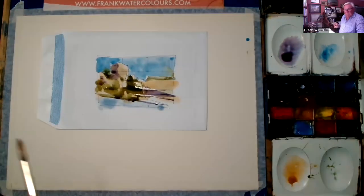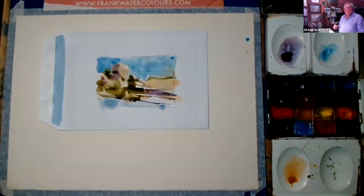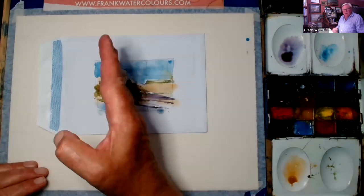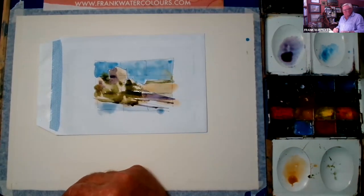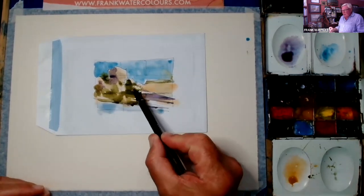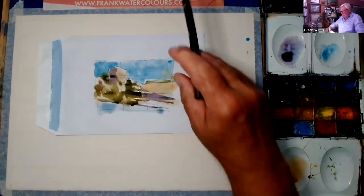I know it's not much, and I know it's painted on an envelope. I've done that on purpose. I just want to show you, if you get values right and you get things in the right place, in terms of composition, and you work on the thirds, you'll end up with quite a nice painting. Got some nice strong value going on here that works well with that light here and the light there, that field. Let's just go back and have a look.